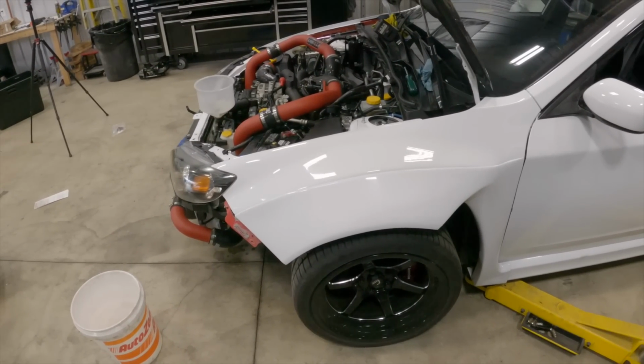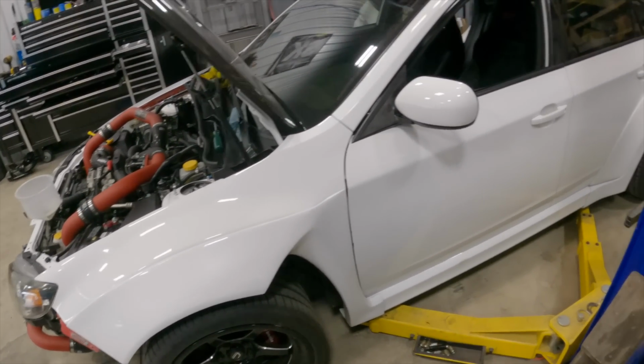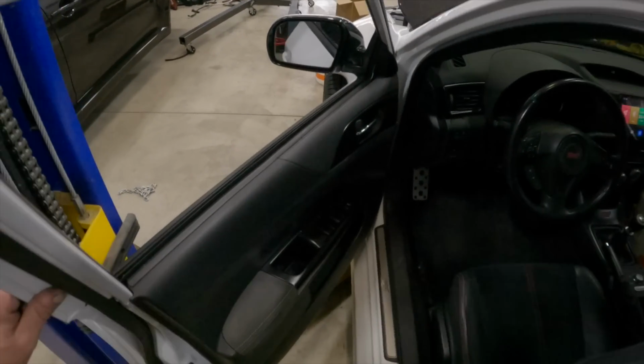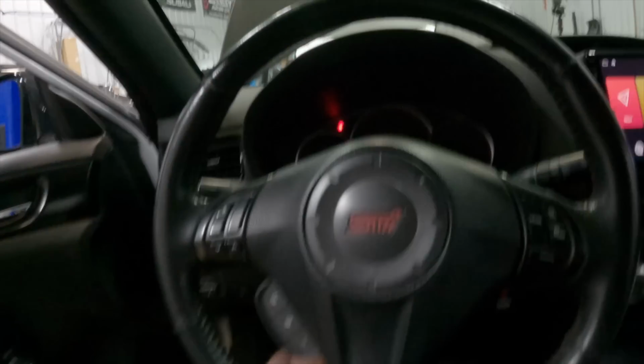All right, I like to fire it up, let it run for like 5 seconds and kill it right away, just to make sure we don't have any leaks. If I had someone else here, of course I wouldn't do that, but we didn't have any leaks.